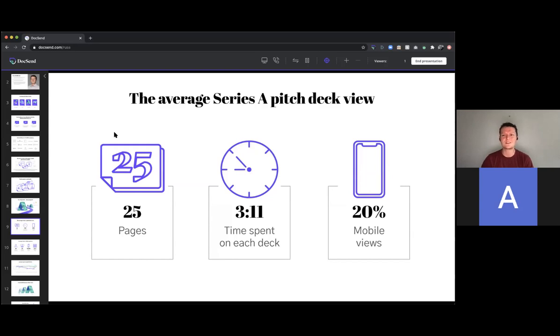So these are just some things at a high level to keep in mind when you're thinking about what have other people done in successful decks? What should I do in my deck? Keep this in mind. If your deck is like 50 pages, that is way too long. If you're like, oh, my deck is only 4 pages, that's probably too short. So all things being equal, kind of aim for this. I would say 20 pages is, in my opinion, the right length.